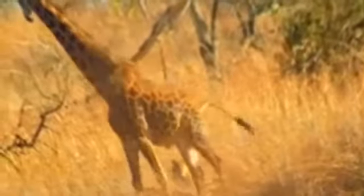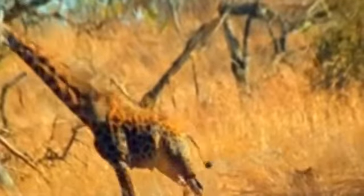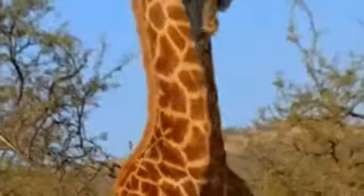Tsukasi's best chance for success is to strike before the giraffe knows she's there. Now that the giraffe sees her, Tsukasi has only two choices: back down or risk a death blow by attacking. This herd of adult giraffes outweighs Tsukasi by thousands of pounds. She plays it safe and calls off the hunt.